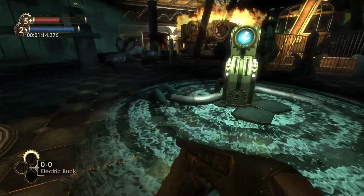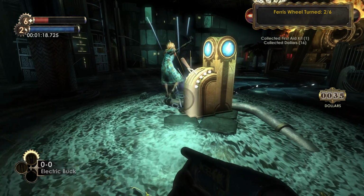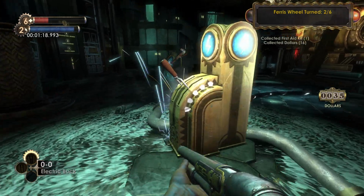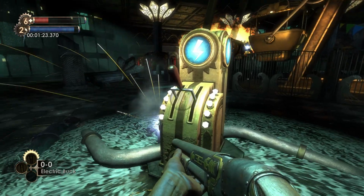Let them hit you and activate the wheel again. Now for me, it didn't actually activate this first time, so I do have to come back and get them again, but that just goes to show you how much wiggle room there is with this one. So if you mess a part up and it takes a few extra seconds, don't worry about it, you'll probably still be fine.